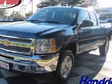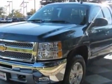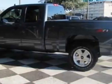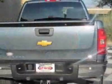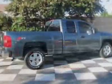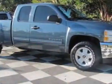Check out this new 2012 Chevrolet Silverado 1500. For your protection, this vehicle has a full factory warranty. This vehicle gets an estimated 14 miles per gallon in the city, and an estimated 19 on the highway. This Silverado 1500 boasts a 5.3-liter engine, and has a 6-speed automatic transmission. Another great feature is that this vehicle uses flex fuel.